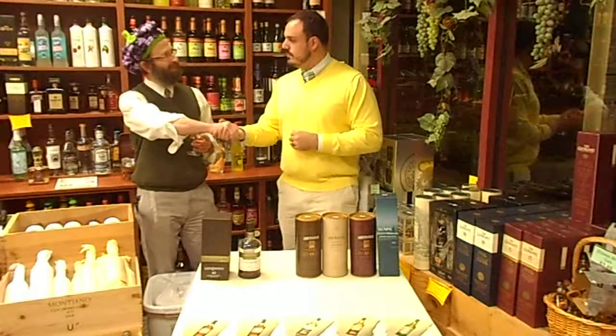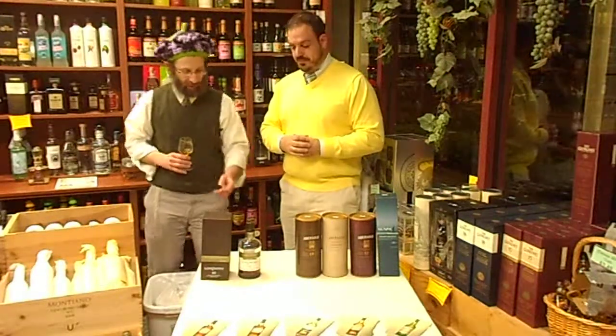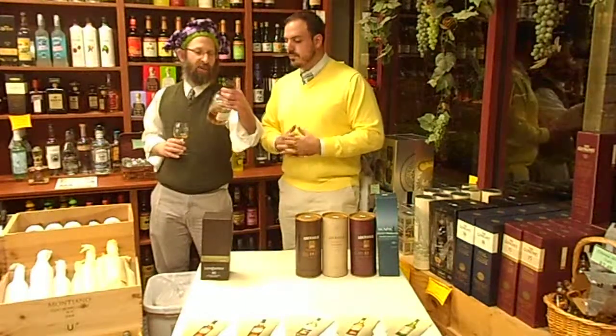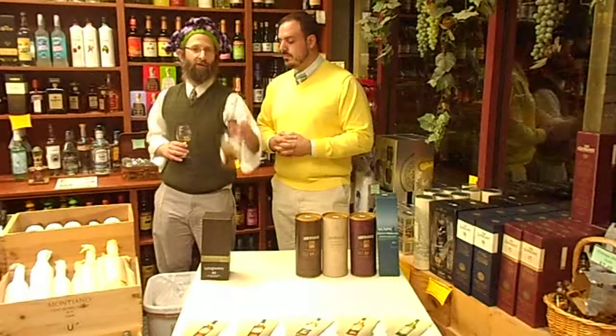And Graham, Ross Graham, thank you so much for coming out today. Really appreciate it. This is the Longmorn 16. Correct. Cask strength. And it is about, wow, well over 100 years old.